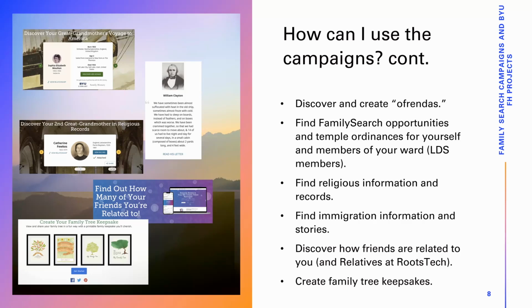If you are LDS, you can find opportunities and temple ordinances for yourself and other members of your ward if you are related. I mean, if you have a calling in family history. You can find religious records and information for any religion. So if your grandparent, or a great grandparent or whatever, has a record attached from a religious organization, they will show you those.